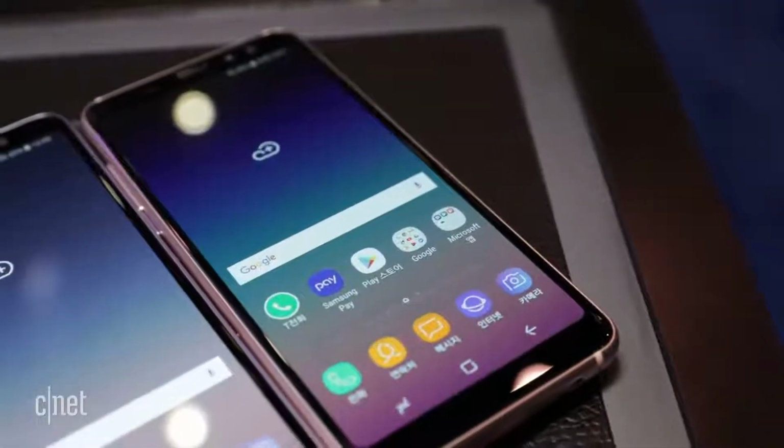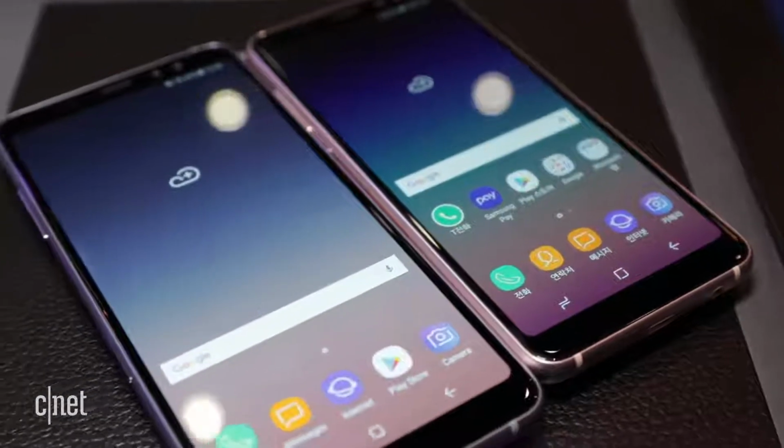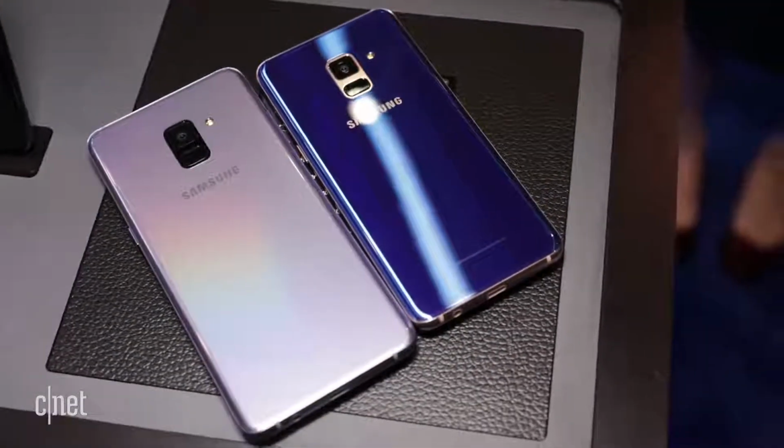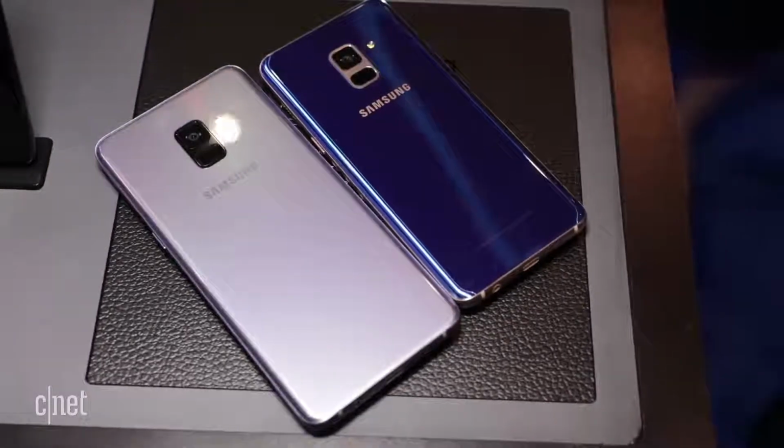Unfortunately, the A series does not launch in the US, but it will be launching in other markets starting in January. The A8 will cost roughly €499, while the A8 Plus will cost around €579.